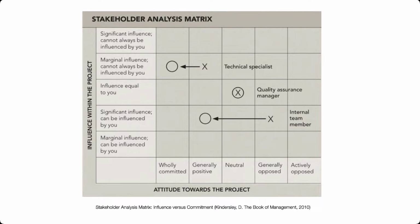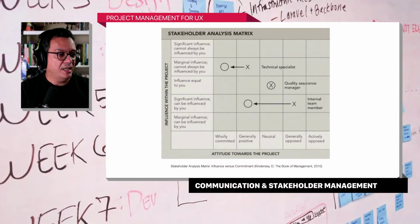Using this quadrant here, let's say that you interview the technical specialist and you ask him or her a couple of questions, and you get a sense that they have a marginal influence on your project. And usually they cannot be influenced by you because technical specialists tend to be the domain experts. So it's not like you can change their mind. If the expert has an opinion based on their expertise, best practices or industry standards, you can't change their mind, right? So you say that you have marginal influence. But then you look at the other quadrant, it says they are generally positive around your project. So based on the degree of influence that they have on your project, you might want to come up with a plan of how to move them from generally positive to wholly committed.